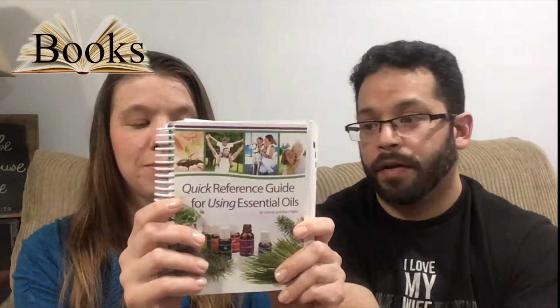And then we have, what is this called? The Quick Reference Guide of Oils for Essential Oils. If we have a question about oils and how to support the body with certain things, we'll go in there, look it up, and educate ourselves on it. This is an inexpensive book to get, and we were given our first one of these. We were going to buy it, but we were given the first one. It goes through different ways you might want to support your body, and also talks about specific oils and what you might use those for. So, it's a good one.